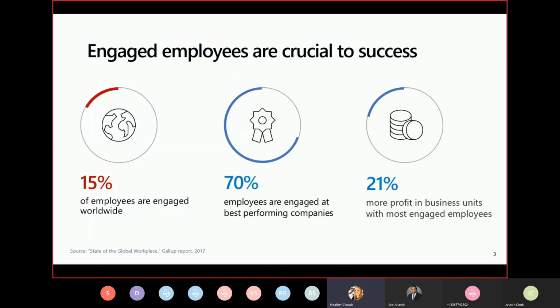So this research here on this slide just really blew my mind, and I'll go through it with you guys. 15% of employees are engaged in their work worldwide. And what's really crazy is that 70% of the employees are engaged in their work at the best performing companies, and that's why they're making 21% more profit.